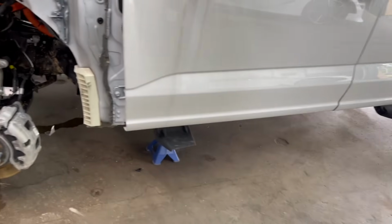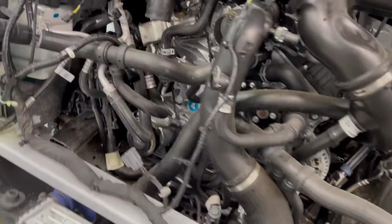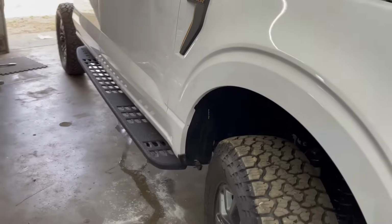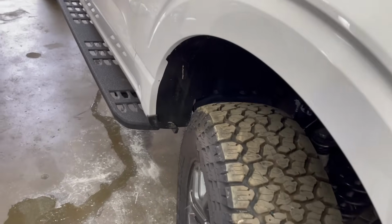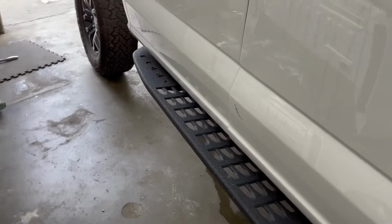There's brackets on this side. And then on the passenger side, there is this little step that comes only on the Tremors. It's actually pretty cool. Probably need to get one of these for my truck. Check that out. Little step.